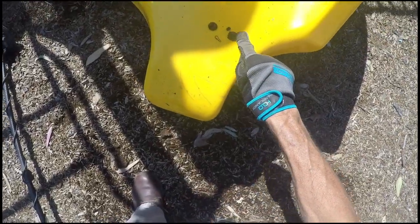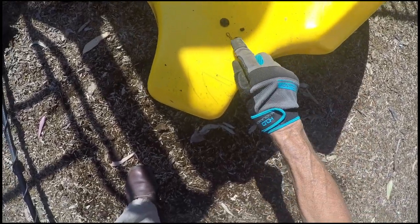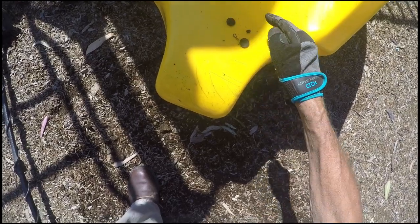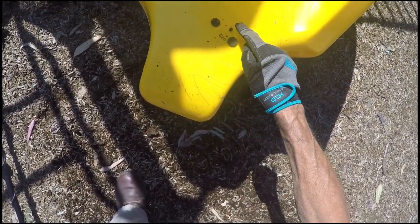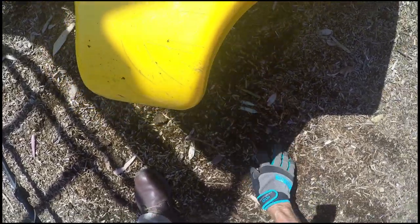Got a little spill of things. There was a quarter with this too, but I put it in my pouch. And then I found these right under the slide here. I got a nickel and a penny, a little clip, and I don't know what that is. But anyway, right at the base of the slide, and we're having a good time, huh? All right, let's hunt.